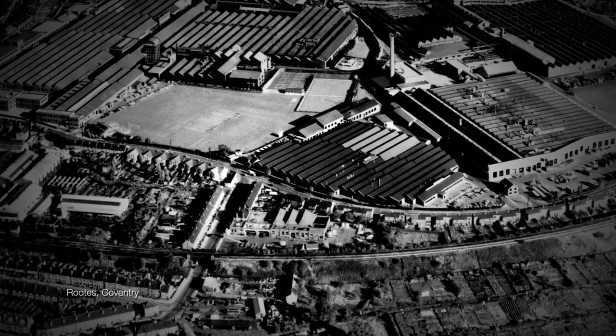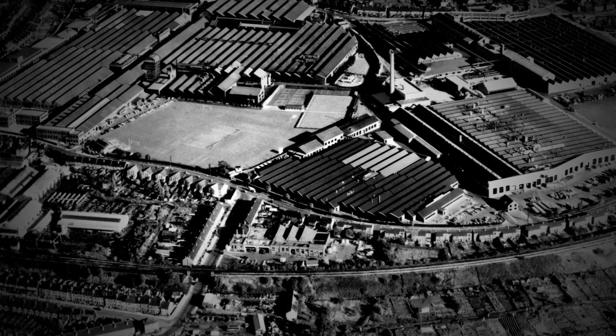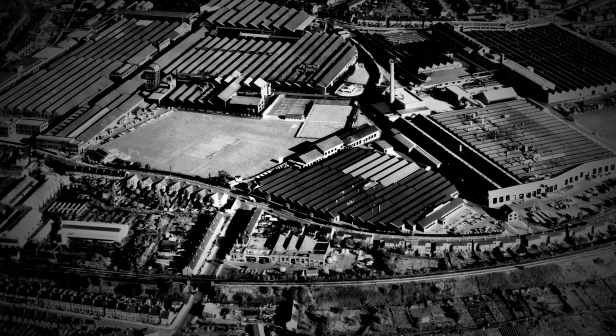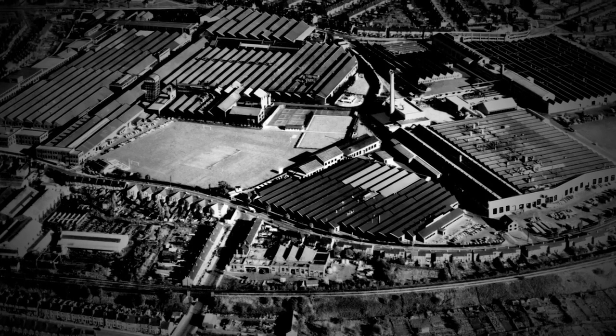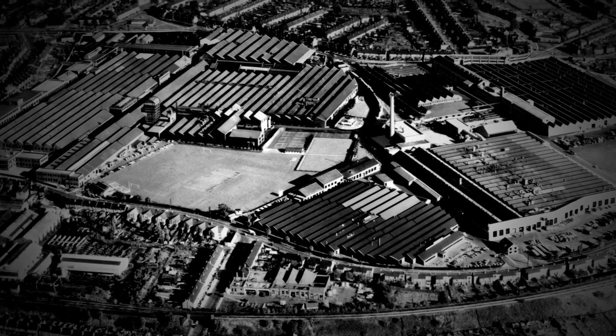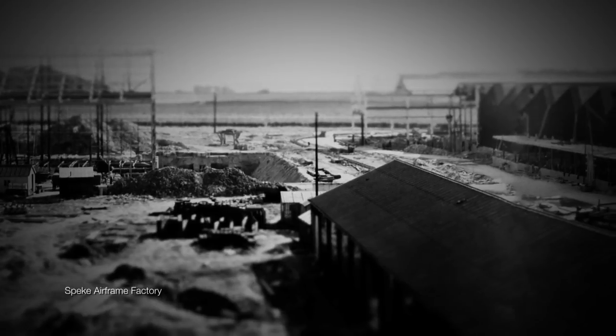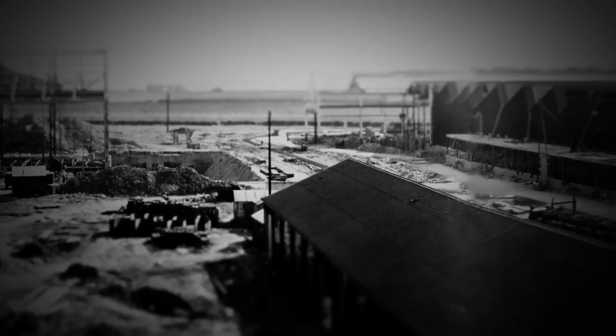So the initial factories were set up with the assistance of the existing motor industry, and Coventry was involved because of the enthusiasm for Rootes in particular to be involved in this. Other manufacturers in the automotive sector were more sceptical. The aircraft manufacturers themselves were, again, rather concerned about the dilution or the entry of other firms into their arena.